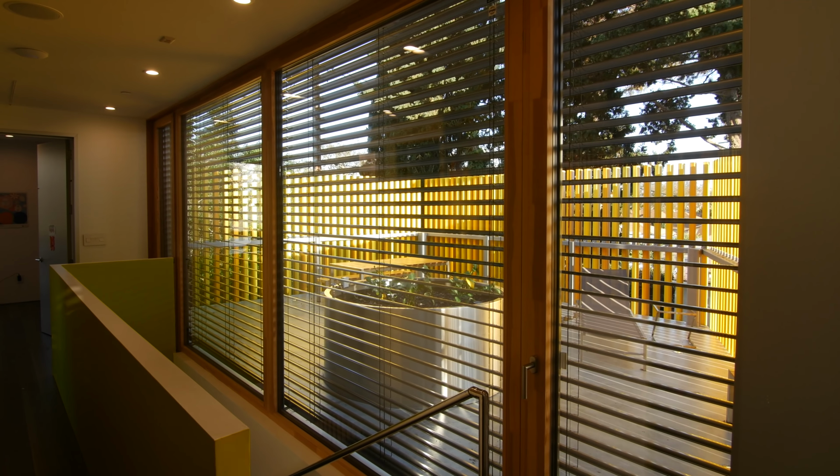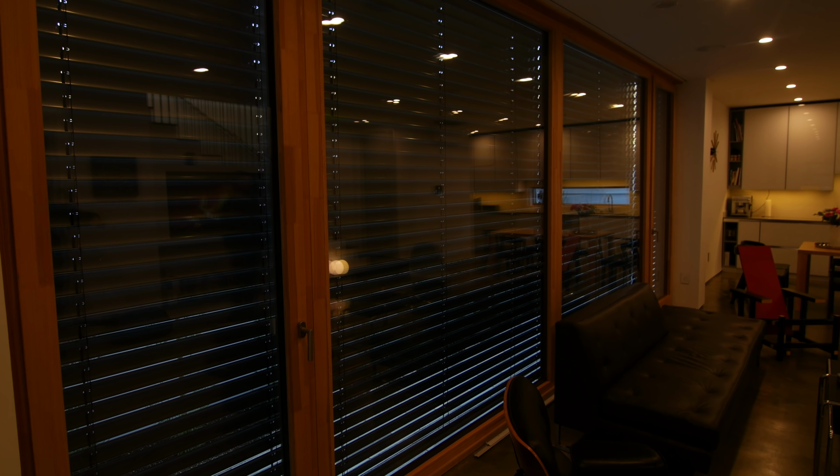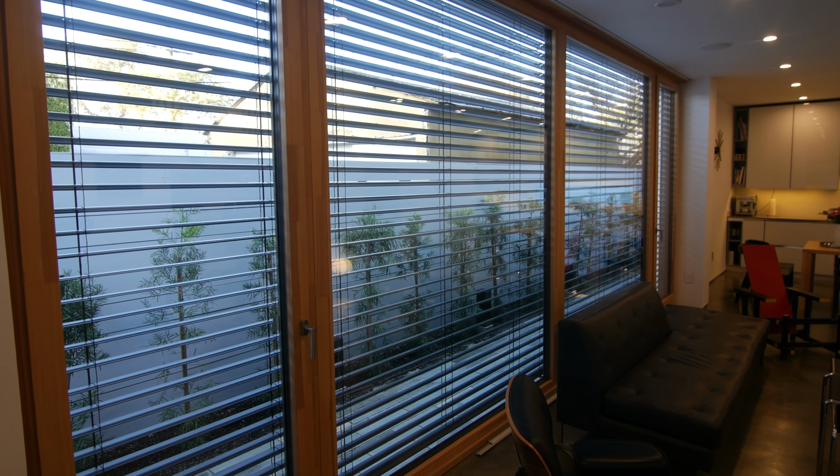If you go to the outside, we have the exterior shading devices, the exterior blinds. We wanted to make sure that when it's a hot day here in California, we keep the heat outside. On a traditional building, yes, you have the blinds on the inside, but that's on the wrong side because now you need a bigger air conditioning in order to cool the building again.